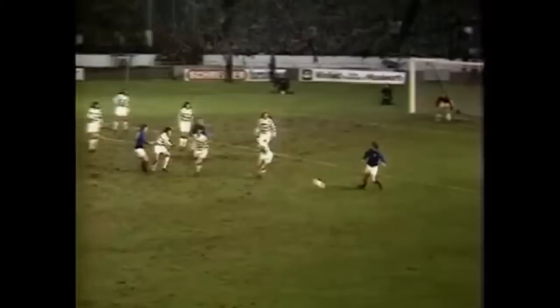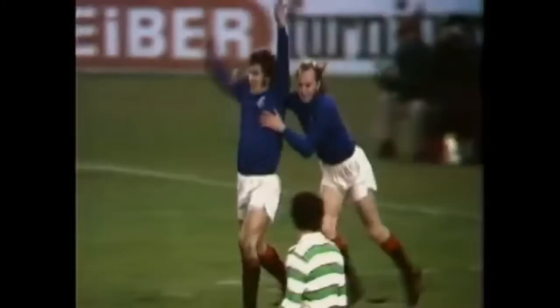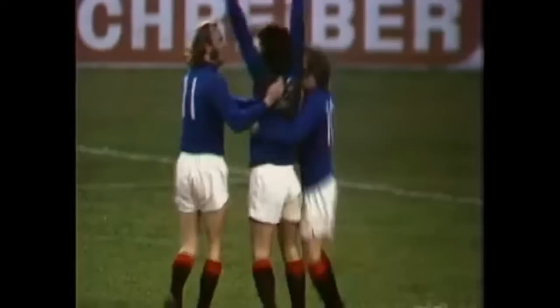Scott all in the middle. McLean right foot to the left foot. There's the chip cross. Johnston going in. That's there. Beautiful goal. Derek Johnston has scored in the fifth minute for Rangers.